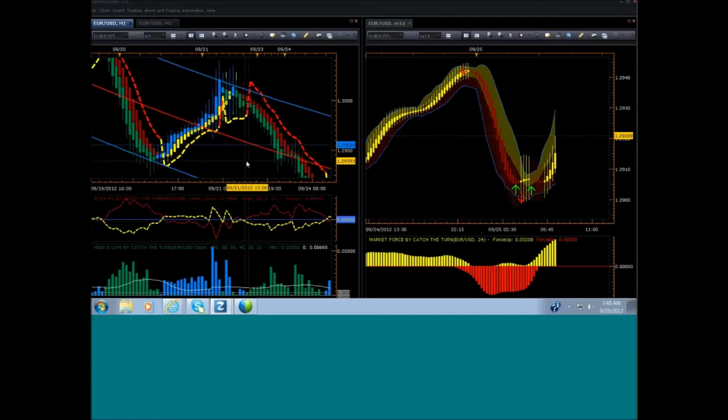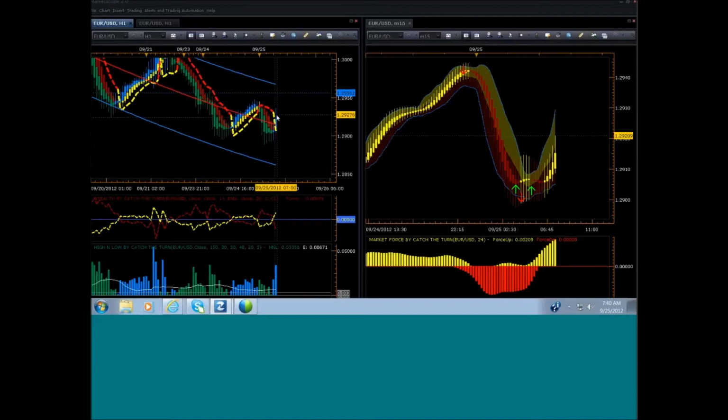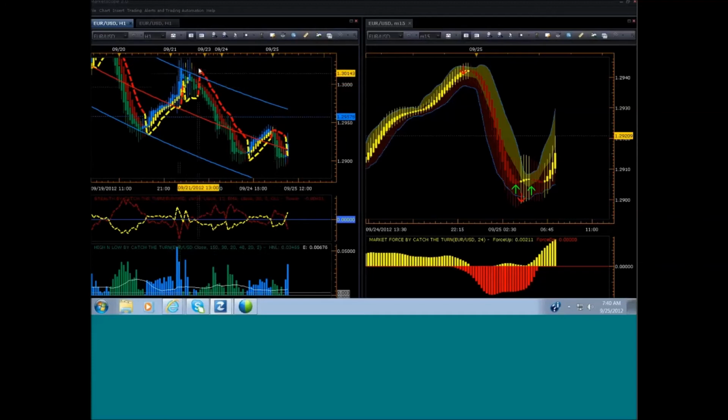These candles are smooth, so they do not move exactly with price. Here's our candle, here's our wick, here's price. So by the time we do get a color change and we have turned, we've officially turned. That's why the whole concept is to catch the turn. We want to catch it.